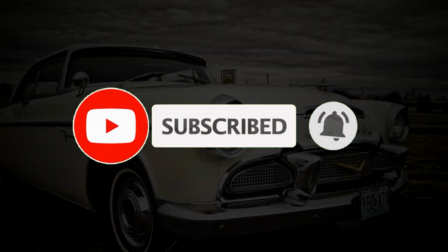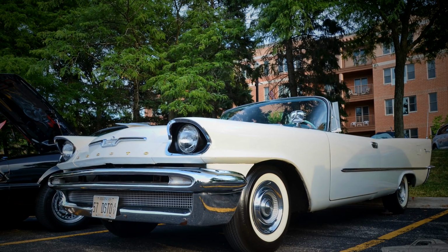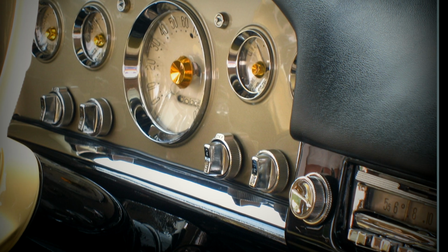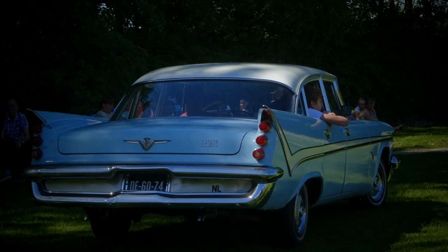Gather around, automotive aficionados, because today we delve into the vibrant world of the DeSoto Firedome, a name that sounds more like a 1950s B-movie than a car. But don't be fooled. This machine was straight out of the wild imaginations of Chrysler's Forward Look era. It's what you'd get if you asked a bunch of Detroit engineers to design a car while drunk on optimism and high on space race fever.